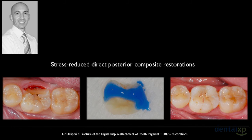The same patient had a fracture because of fainting, also of the lower teeth. So in this case, as it was vital, I was able to reattach the fragment in place the same day that I performed the crown lengthening procedure in this area.